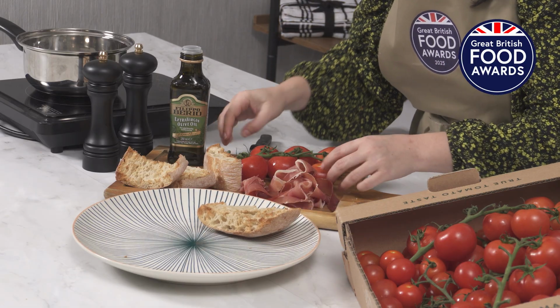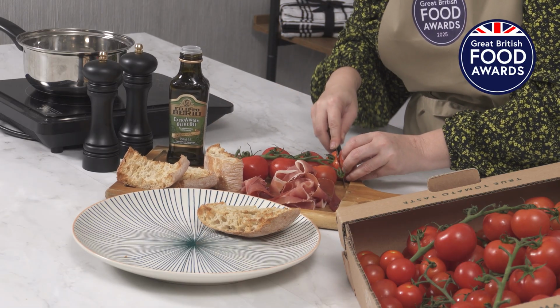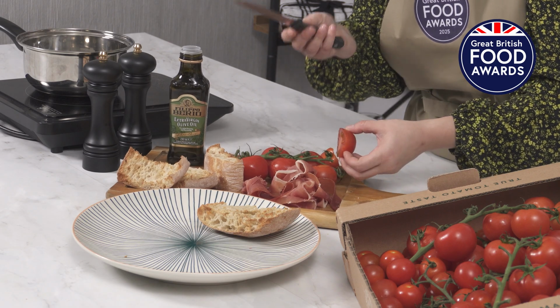That's that. Okay, and then we've got one of the tomatoes. Just cut it in half and use a serrated knife. Don't use your finest big chef's knife.